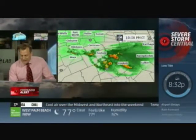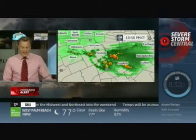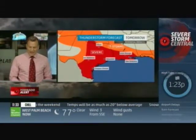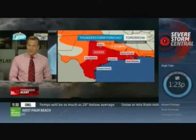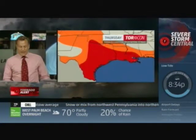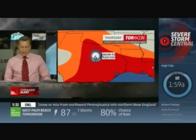Storms are dying in intensity now along I-45 and east of I-45. And at Dallas, it won't be long before those storms do come in and get us. Tomorrow, the threat does not diminish at all, by the way. We've got another round coming our way in the Metroplex. Again, it could get hit up toward Houston as well.